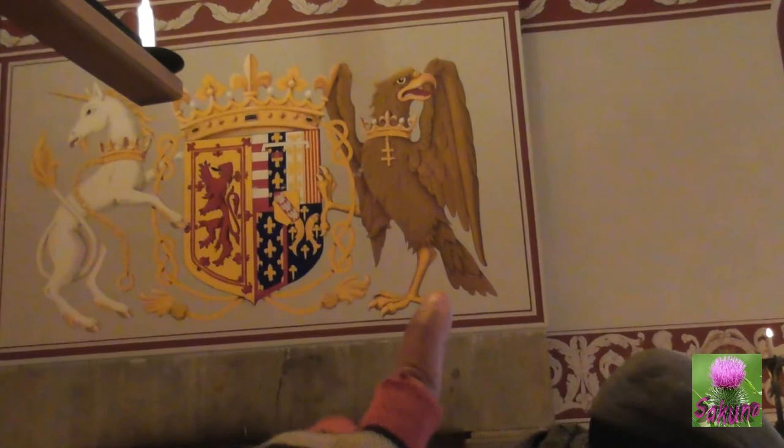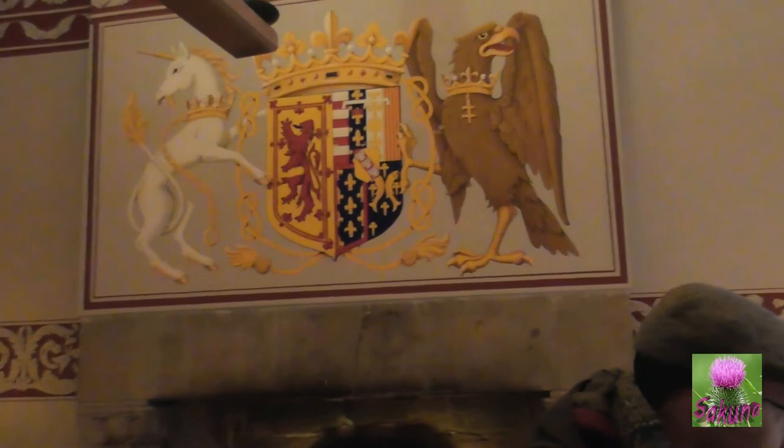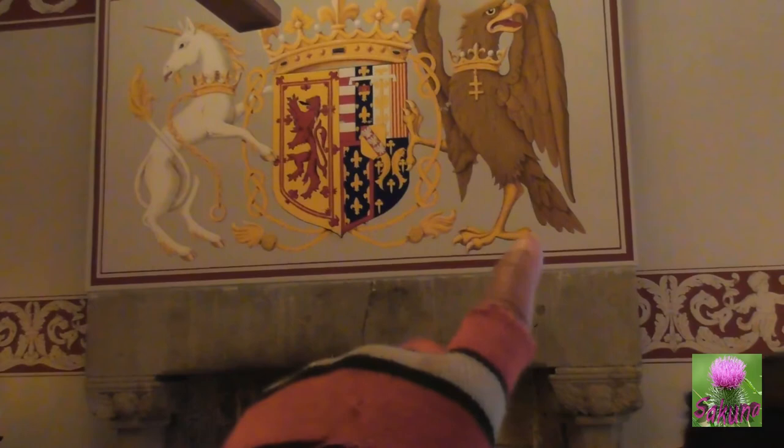It's a lyrian, which is a legendary type of falcon bird. And the unicorn one there? The unicorn is the king. And then the queen. The king's and queen's arms linked together. Linked together with the love knot, of course. I see. Okay.